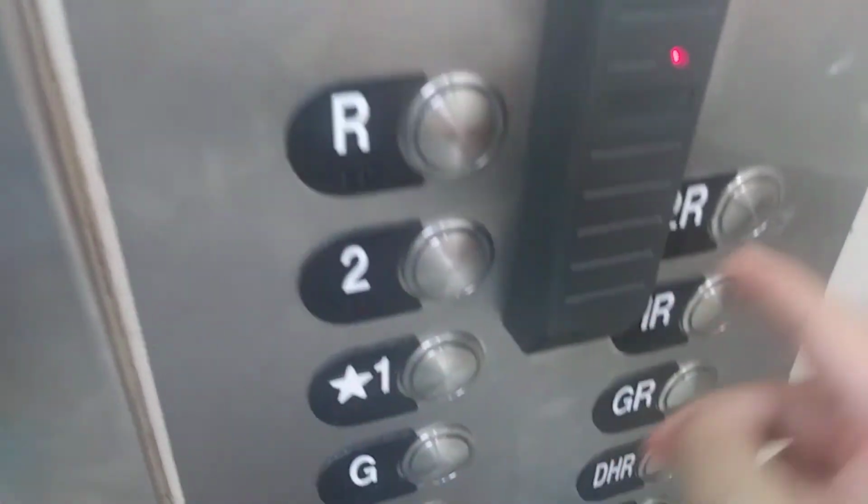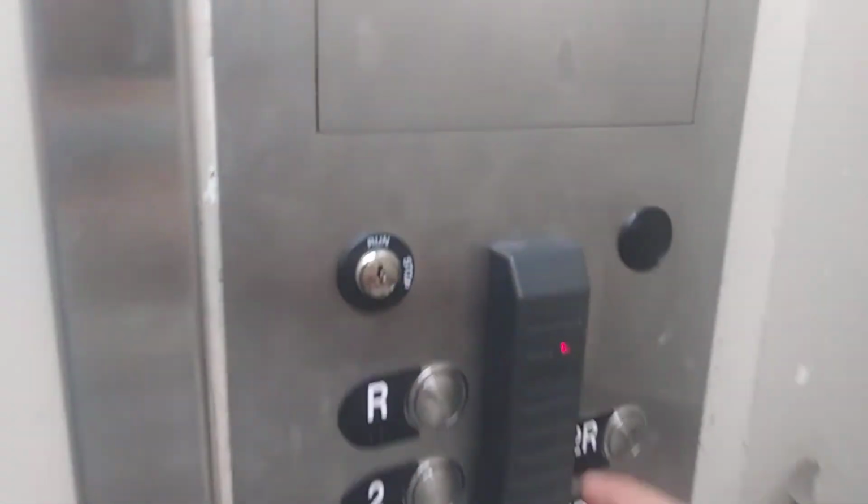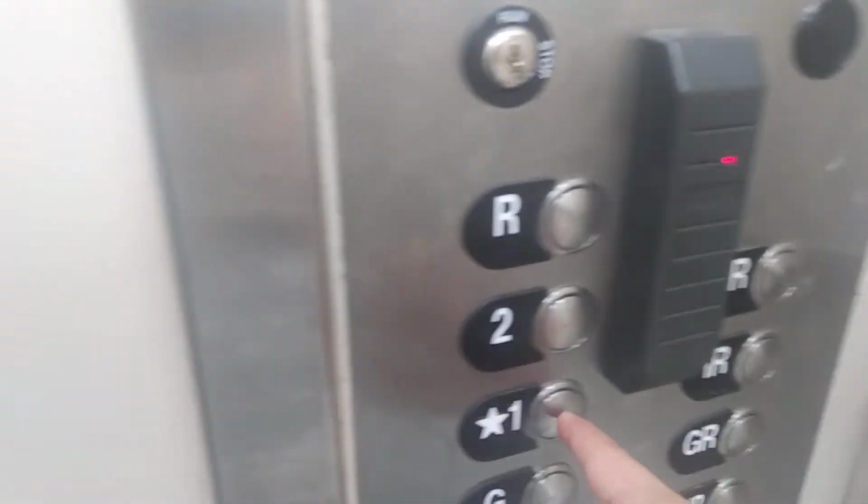I don't know what the clicking noise is. Can't go up to R, 2R, 1R, or GR, because you need a key card to get to those floors. Now go back down to 1.